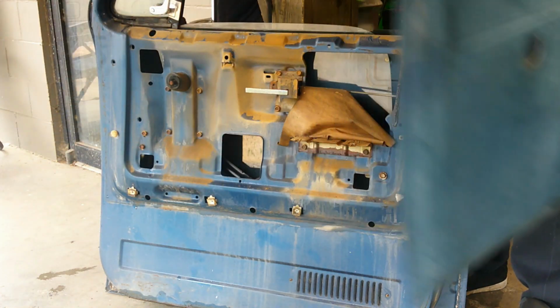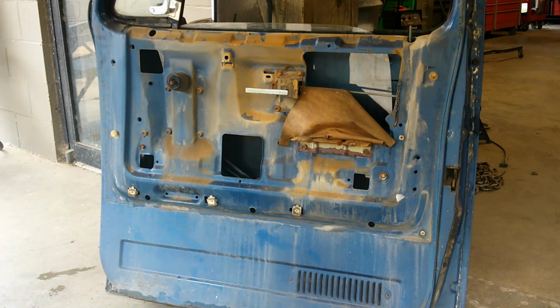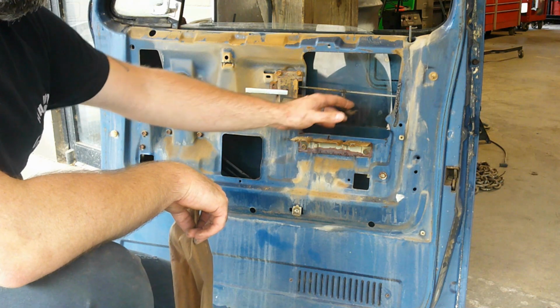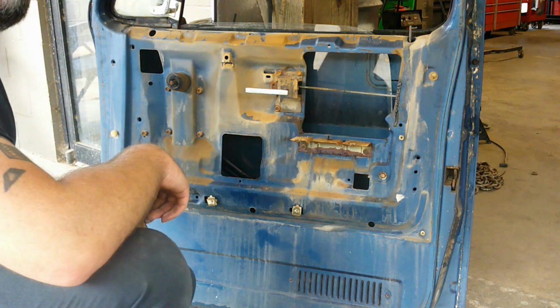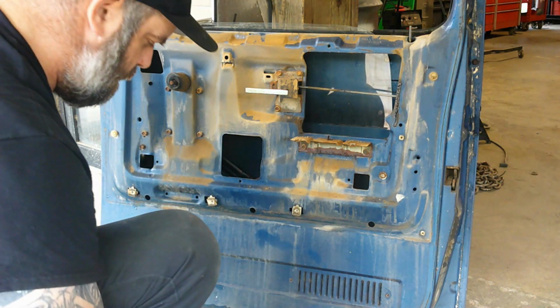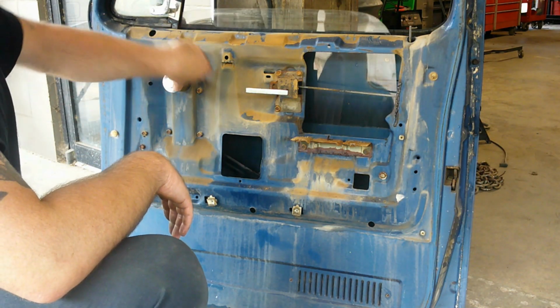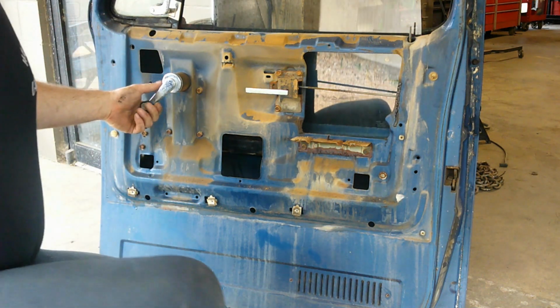Just pull it off the door handle. There it is. That gets our door panel off. Now we have access through this hole here, this hole here. Not a whole lot, but anything's better than nothing. So I'm gonna get this window rolled up, get this door set up somewhere we can work on it, and we'll get started with the repairs.